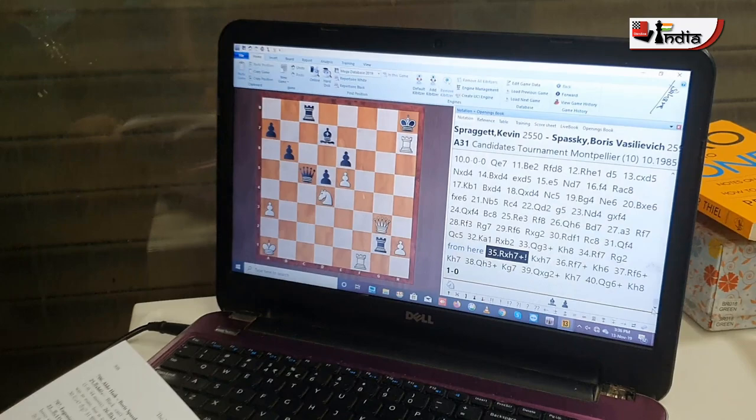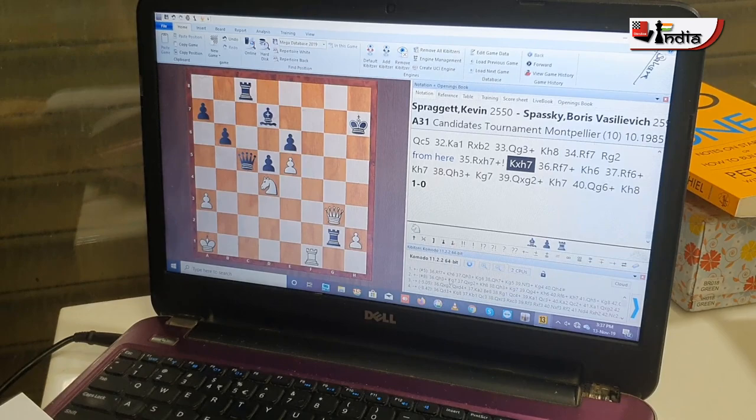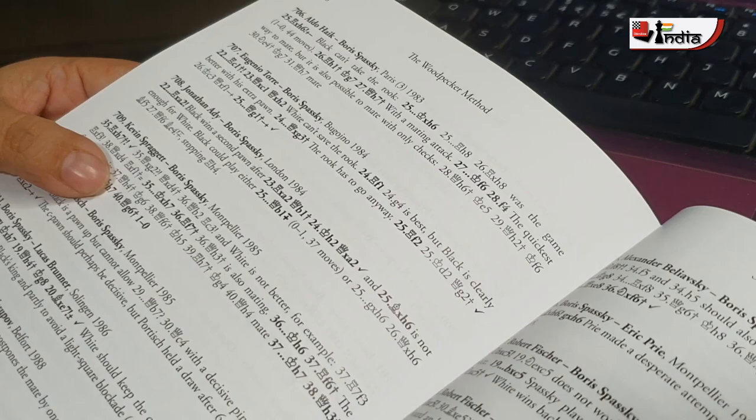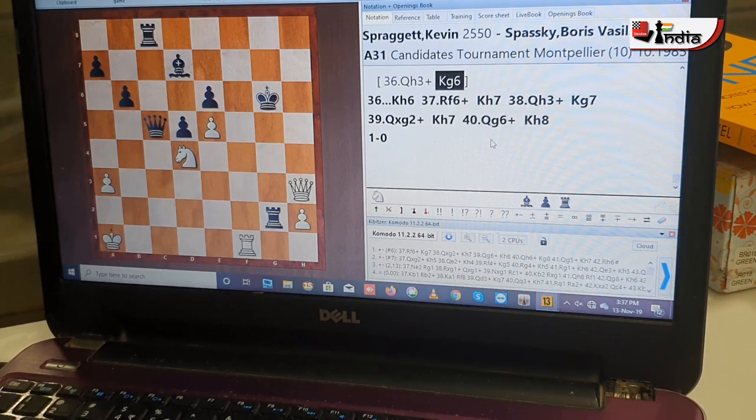Now rook at 7, then king at 7, rook f7. There is a variation. I open the engine because it will be easy to press from here. Otherwise, I have to take and search. That is difficult. So basically, you start the engine and whatever move is given, as the variation, just click it. You'll click on the line. Okay, this is king g6, queen f6. No, it's queen h3. Queen h3 is also mating. Then I come to this, king h6.